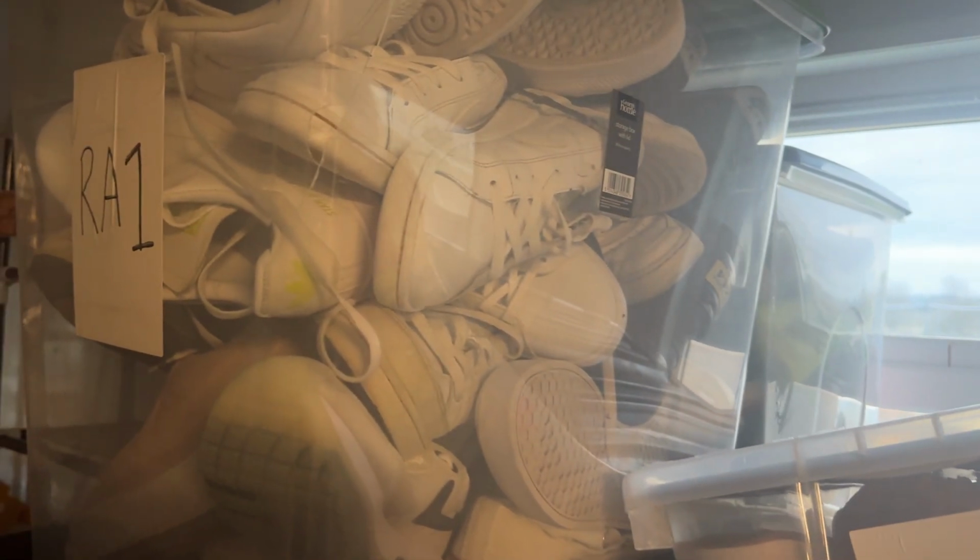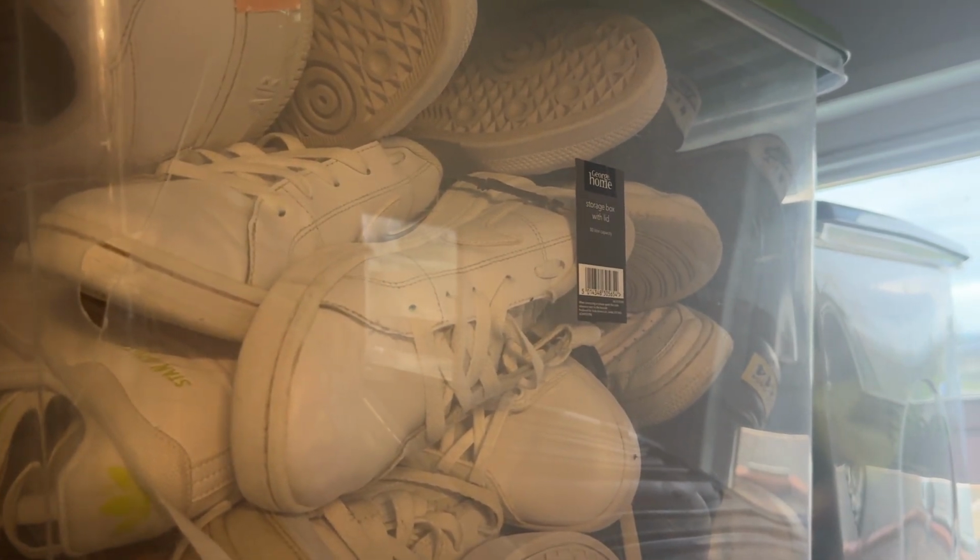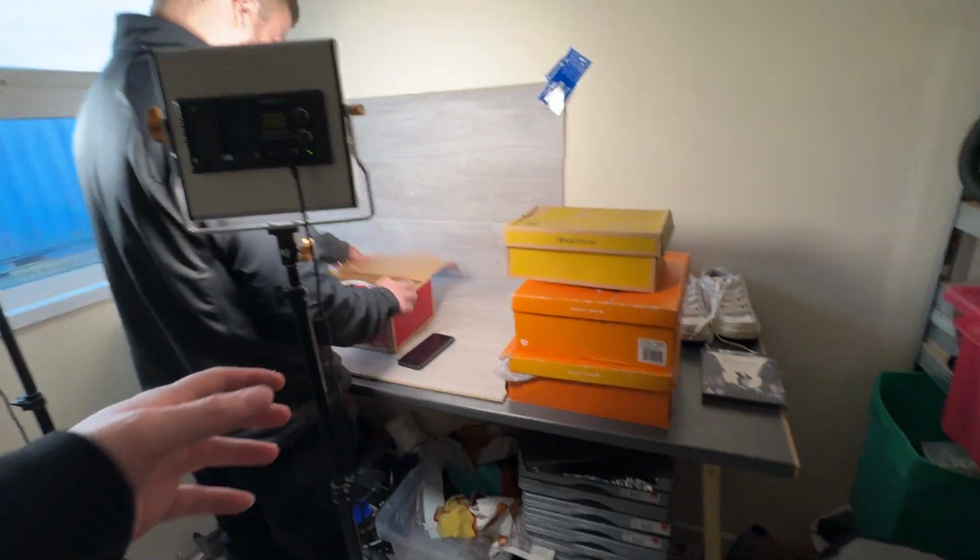Now the real question is, is it this box or do we take this box? Go big or go home. We're going to start with this one. Here we have Ed in his natural habitat, getting some of this stuff processed.